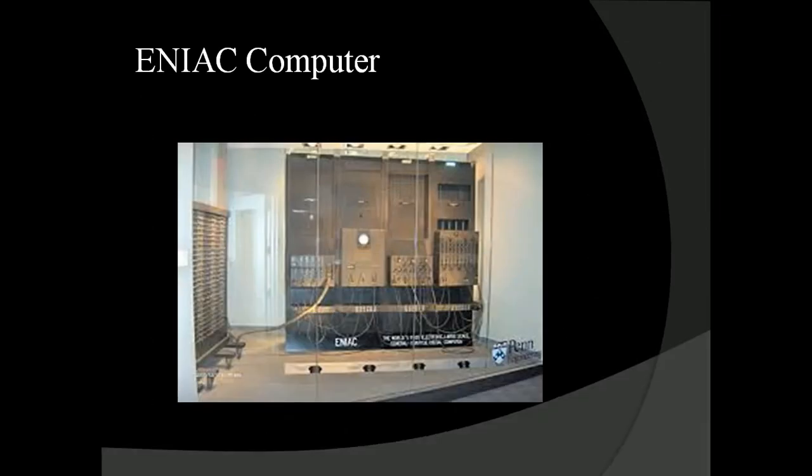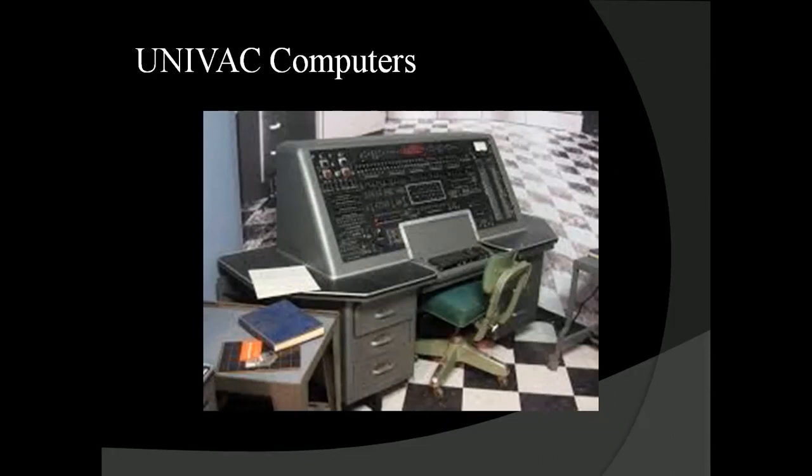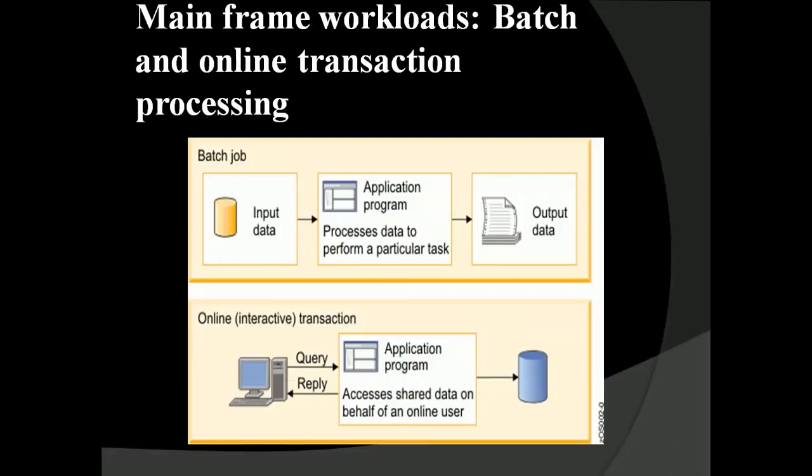Here is an image of the ENIAC computer. You can see it was very large. And here is UNIVAC, which was smaller. Mainframe workload. Now, how does a mainframe work in batch processing and online transaction processing?